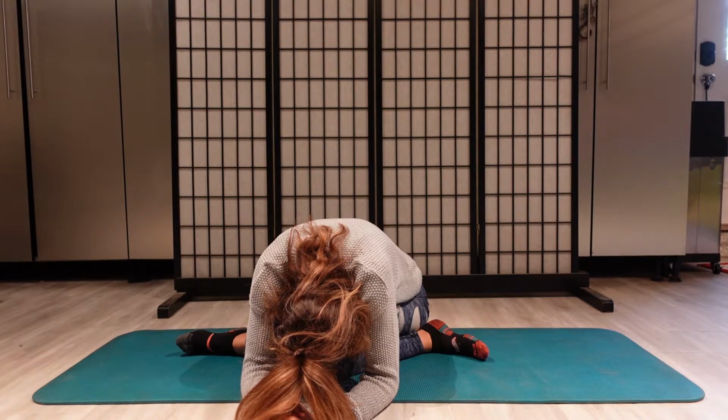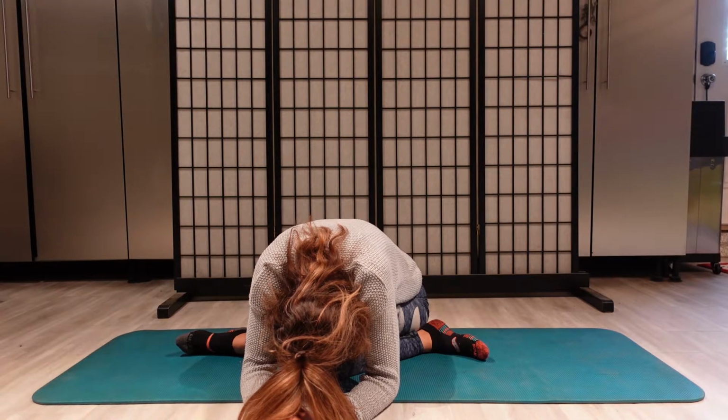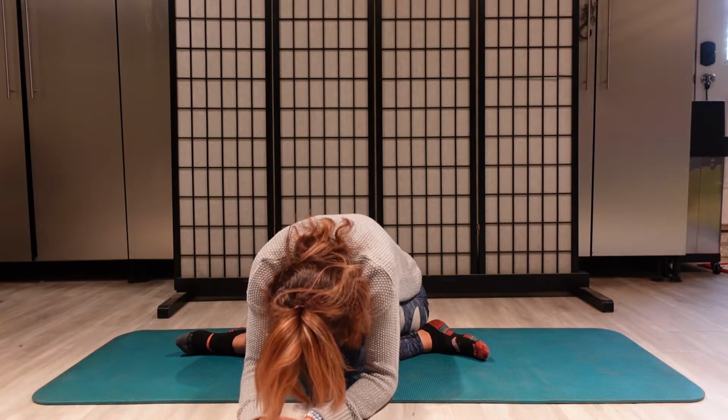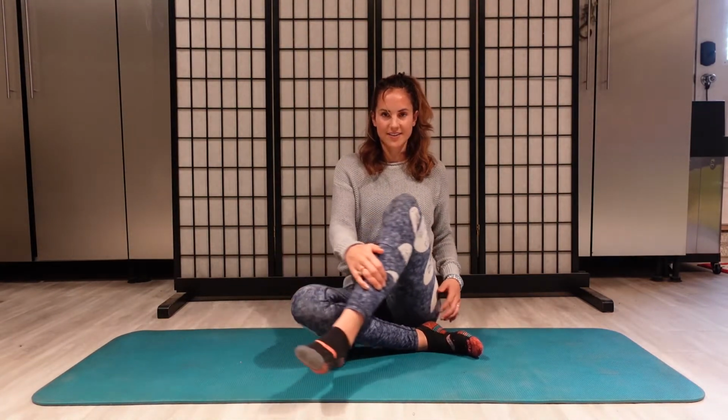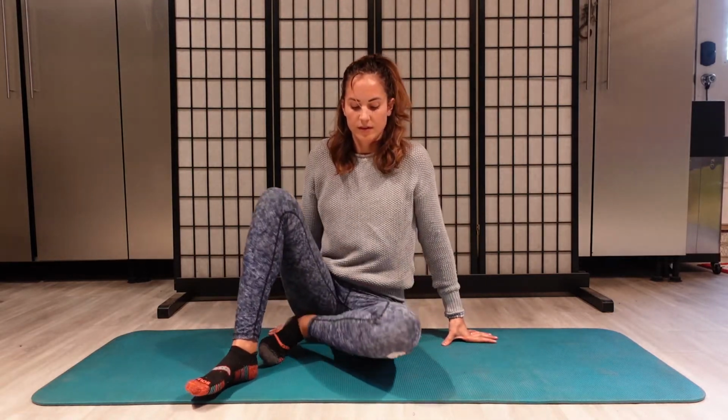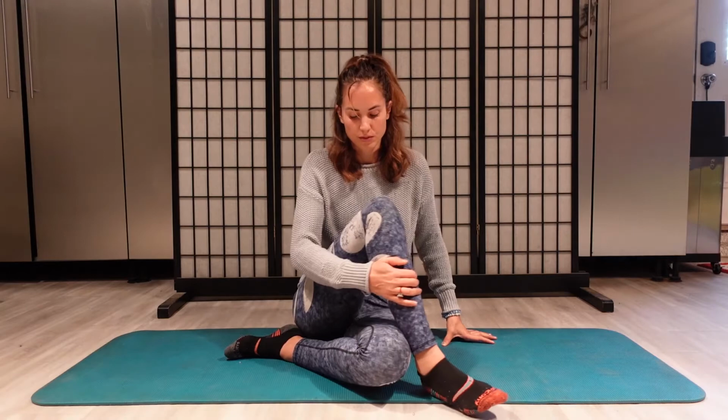This actually opens up the outer hip on the left and the inner on the right. Breathe in here. Take your time with this one. It can be very intense. Sort of opening up both meridians at the same time. So when you're ready, go ahead and switch sides.